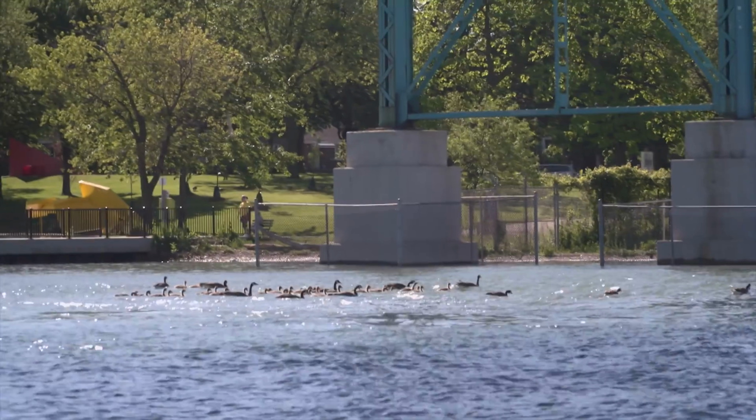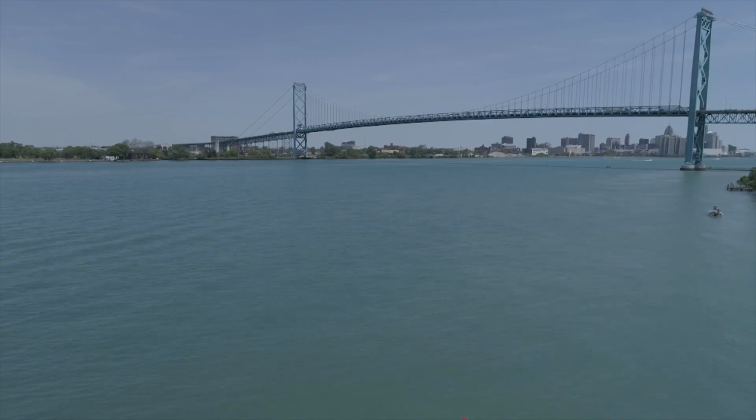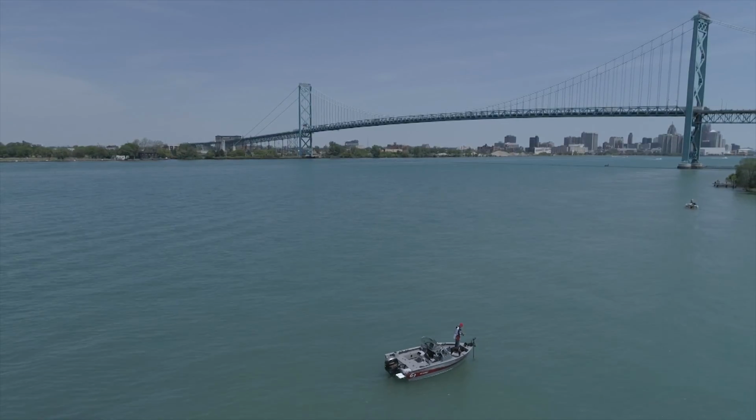Some of the best rivers to fish in North America are some of the largest, especially in the north, like the St. Lawrence River, the St. Mary's River, the Detroit River, and even the Niagara River. It's there that in the spring, probably millions of walleye gather in that fast water area, and of course the fishermen converge on them to catch them.